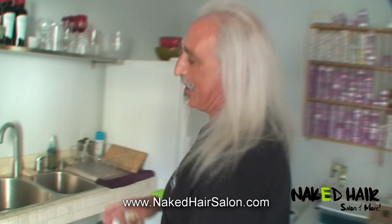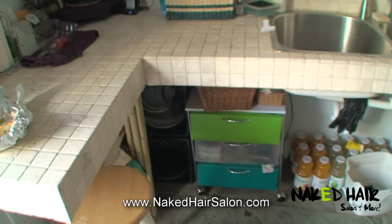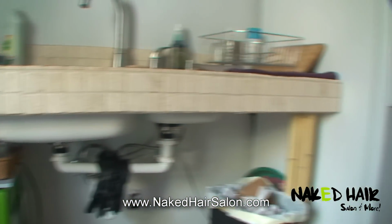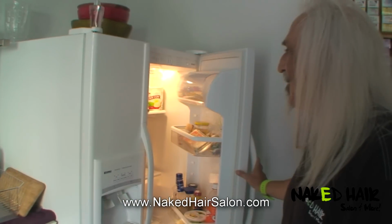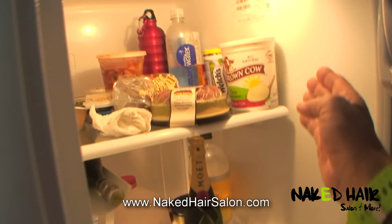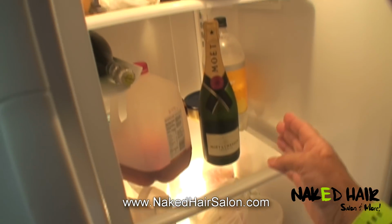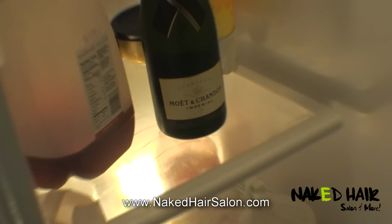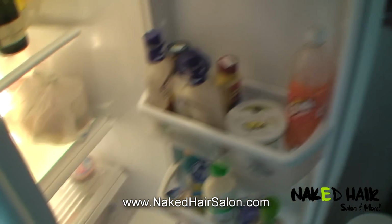The bamboo that was out there, naturally, we continued using it in here, recycled tile, and Energy Star refrigerator, but if you open our fridge, you'll always find the same types of things. All natural yogurt. Moet Chandon, why not a little bit of champagne for the clients? Cottage cheese and naturally a lot of salad dressing and vegetables.